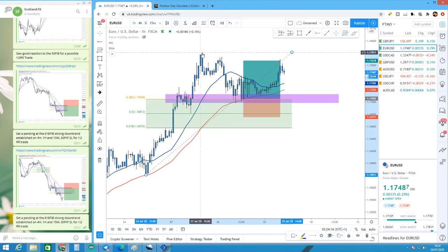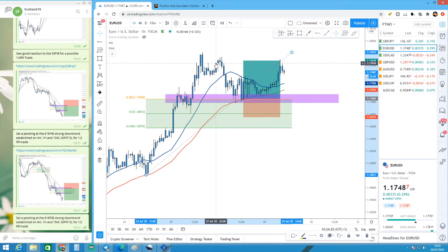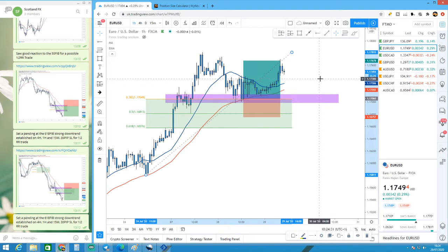No, I set my fib on that level. I'm pretty sure I did. That was actually a small mistake, but never mind. I targeted this previous body high here anyway, so that was my target. And that gave me a 1 to 2 hour risk to reward, so I was quite happy with that.